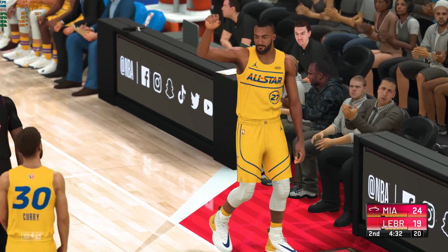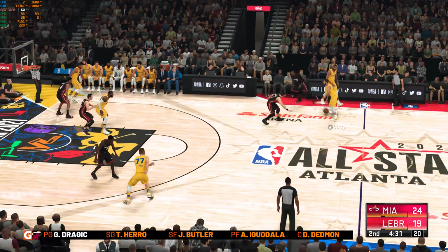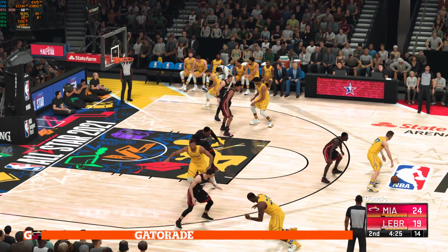Entirely new group now for the West. Giannis Antetokounmpo's checked in for Simmons. James comes in for George. Luka Doncic, he's checked in for Chris Paul. And Curry subbed in for Lillard.